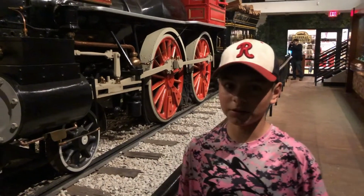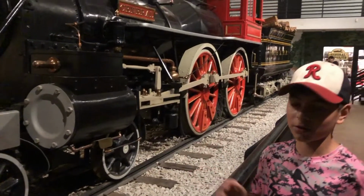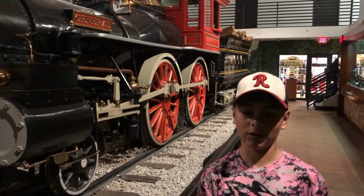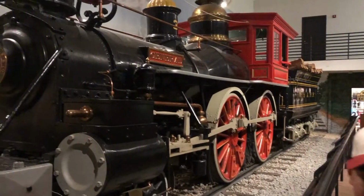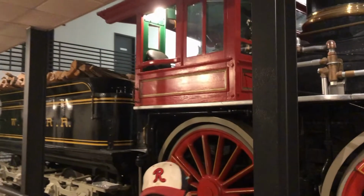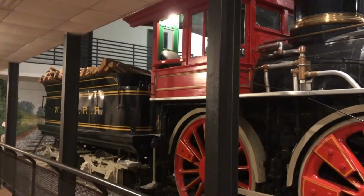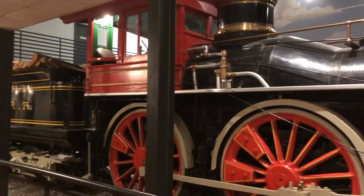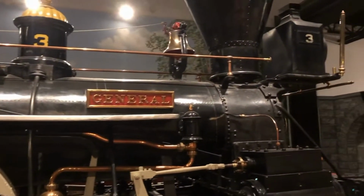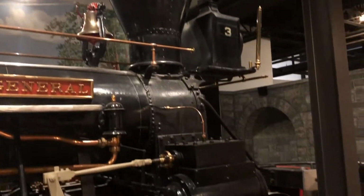As you can see, the General is a 440 American type locomotive, and it was built in 1855 for the Western and Atlantic Railroad. It's amazing to me because it's mostly made out of wood. The General was popularized by American movies.